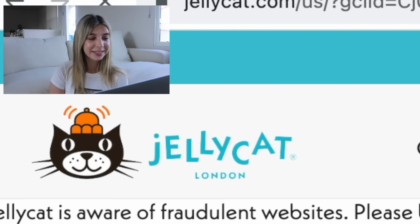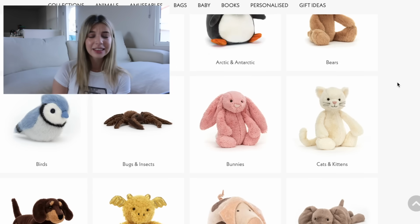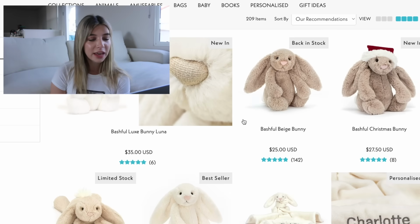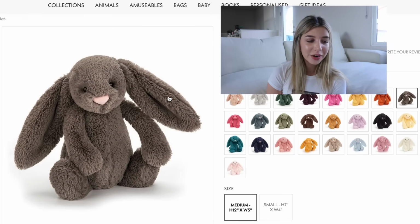This is my excuse to buy one. These are so cute. These jelly cats have been calling my name. I'm so obsessed with these, and I think they would look so cute on here. The bunny, number 1, is my favorite. Oh my god, and it's back in stock. I love it. Oh, or the brown. These are just so cute and perfect for my couch.